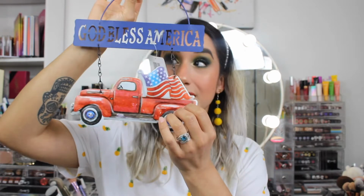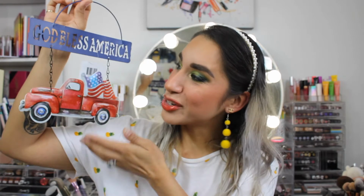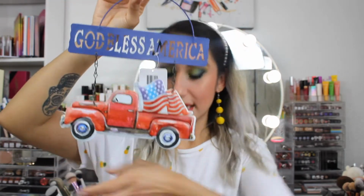So another one, metal. Says God Bless America. A little red truck. They did have this one also, I think, in the blue truck option, but I like the red truck. So I got that, because I can put this in the middle of the outdoor wreath that I have.